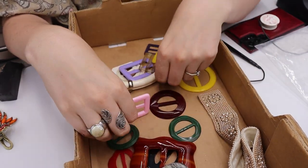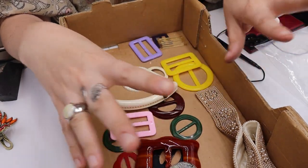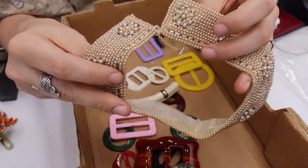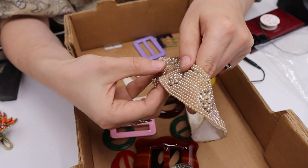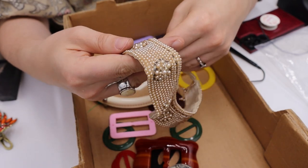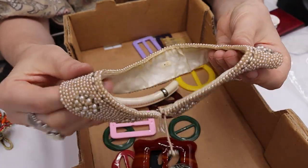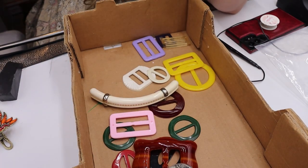This one says Taiwan. This is a hair clip. Okay, there's just a lot of weird. And then this is a beaded collar, which is so lovely. And I have given these to my mom. But look at how lovely, and it has a little dangle on the back. Look at these dangle pearls. Yeah, the pearls have a lot of wear, but you can't really tell because it's just so old. So beautiful. Okay, I'm going to maybe set that aside for my mom.